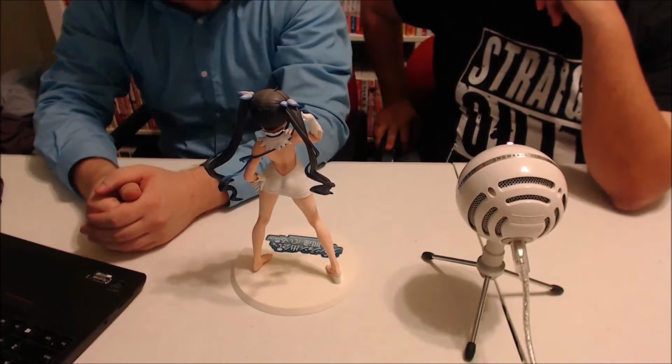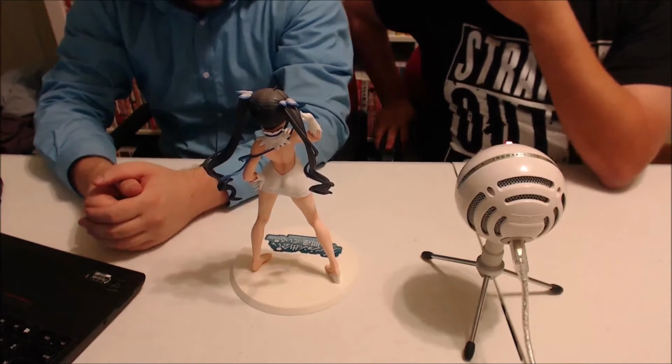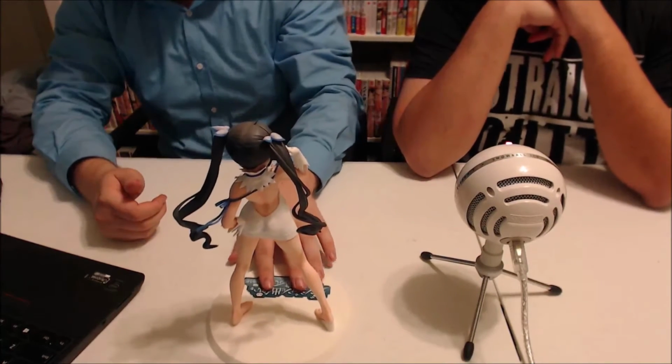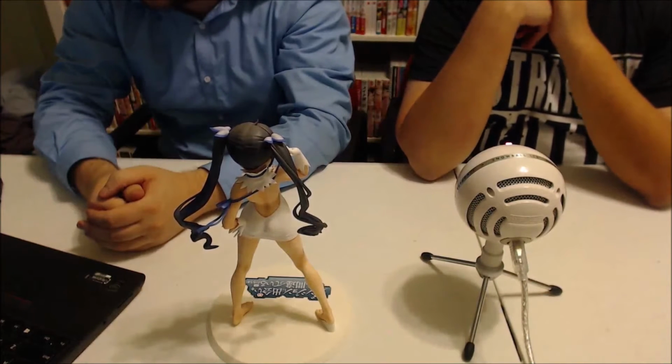I'd say this is probably the Kotobukiya one with the apple. But there are a couple other ones that are pretty damn good. I'll go back and buy that one. Yeah. If I ever buy a Hestia figure, that'll probably be the one that I get. But I'll let you cover that for the both of us. Yeah.